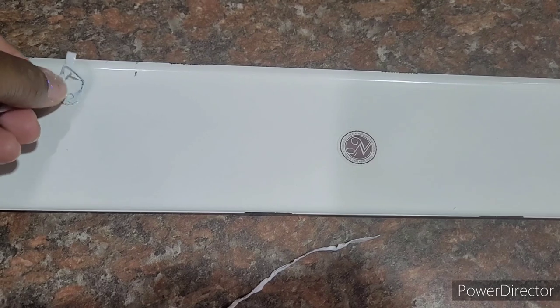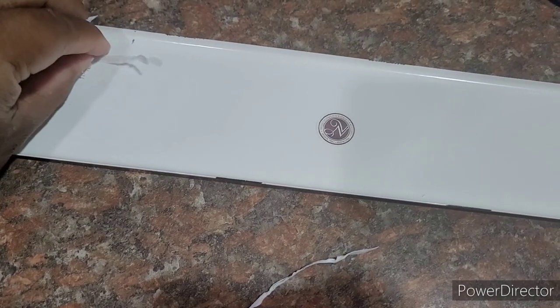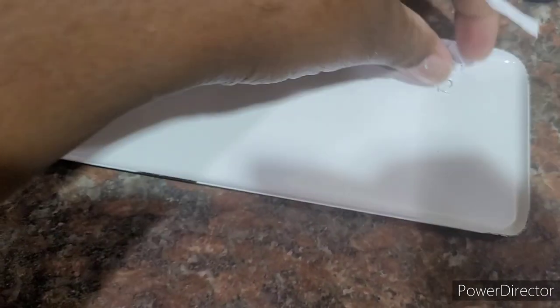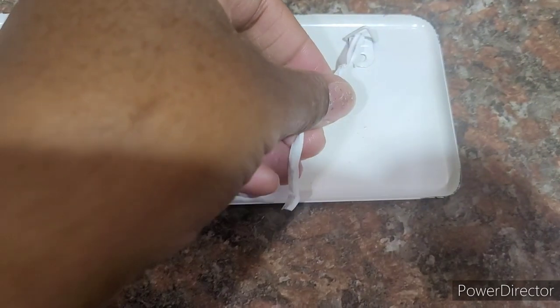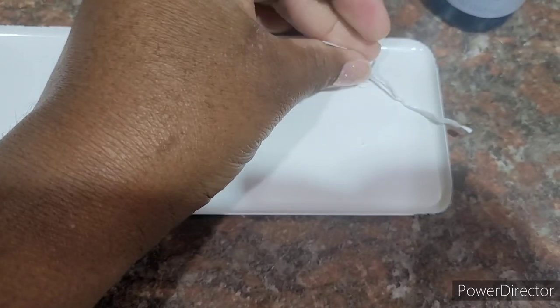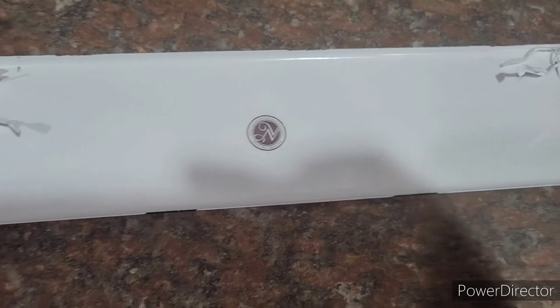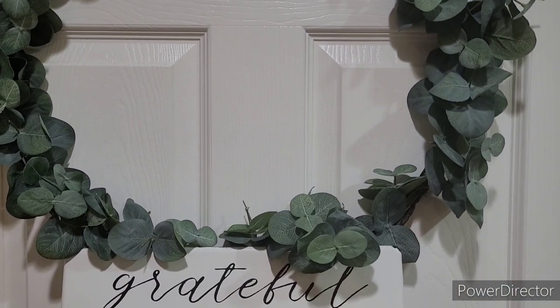I just wanted to dress up my wreath. Like I said, it's been hanging here forever and it looked kind of plain. I believe it came from the Goodwill a year ago, maybe a little bit longer. And so yeah, just wanted to dress it up a little bit. And you can do that if you have like an old wreath at home and you want to dress it up. You can go get something inexpensive from the Goodwill or from another store and just attach it to your wreath. And this is the outcome of it right here.